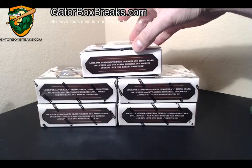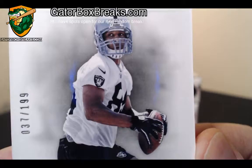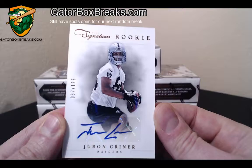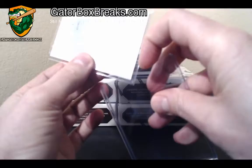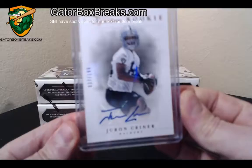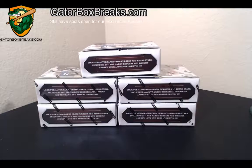And it looks like we're sticking with the Raiders with a first auto. Rookie auto, Jeron Kerner, numbered to 199. Going out to Oakland fan. Nice little rookie auto there. All right, that's the end of the first box.